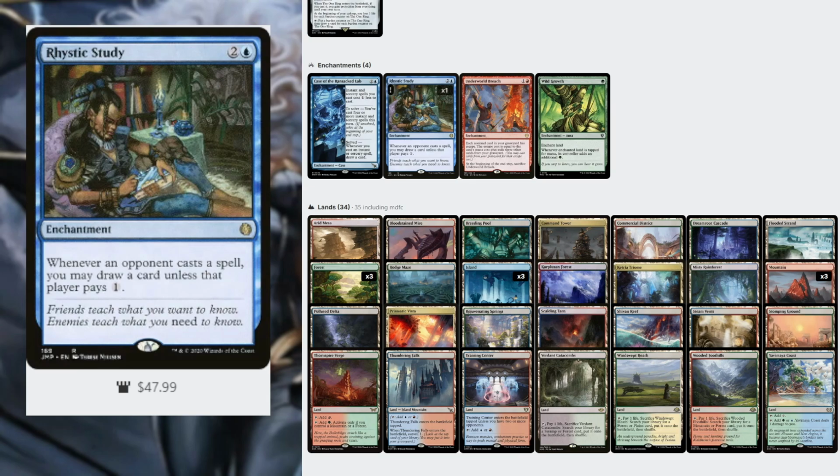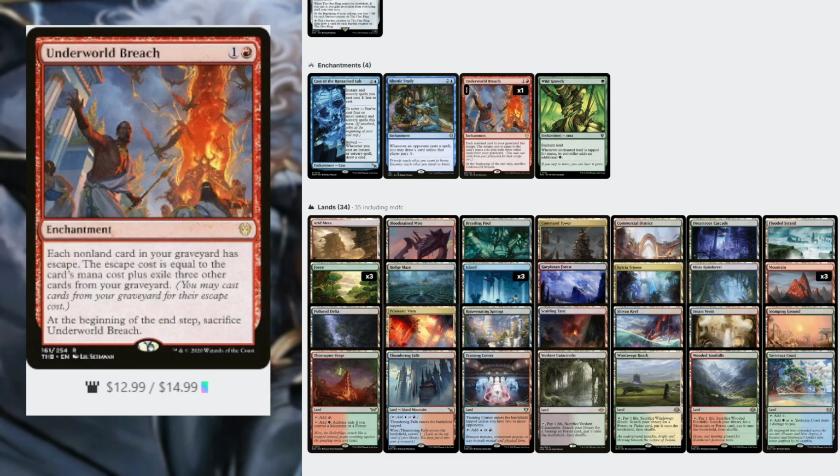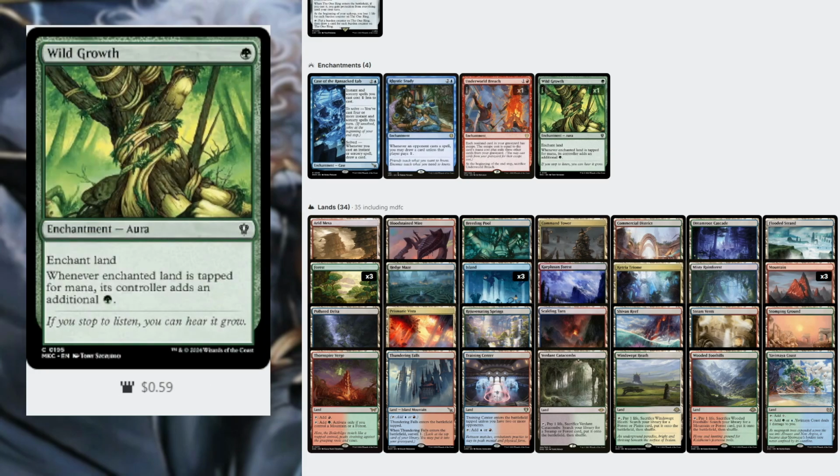I know it's annoying, but it's good. We've got Underworld Breach, another really solid way to, basically, you play it, and then you can play a bunch of your non-land cards. You recast all your instant stuff from the graveyard. So there's a lot of fun interaction there. And then Wild Growth is just pretty good for ramp.